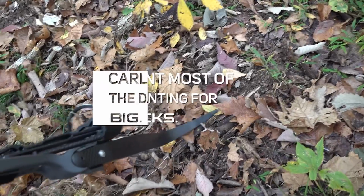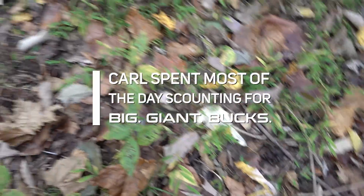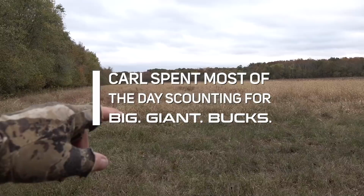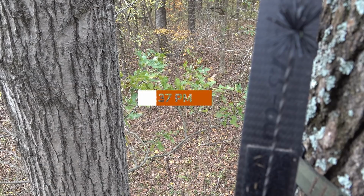So, red oaks, big acorns everywhere. But poop, and it wraps around the corner. That's where that big buck came out of. I'm going to ride my bike over here down this dike.